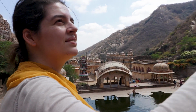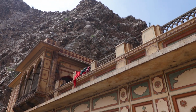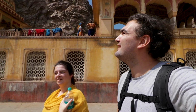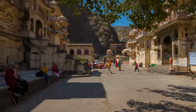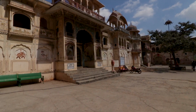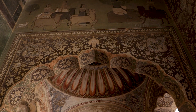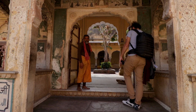Look at that. The temple goes into the rock facade. That's crazy. So far, really impressed with this temple complex. You can just keep looking around at all the beautiful things here and the nature scenery as well. Namaste. Namaste.